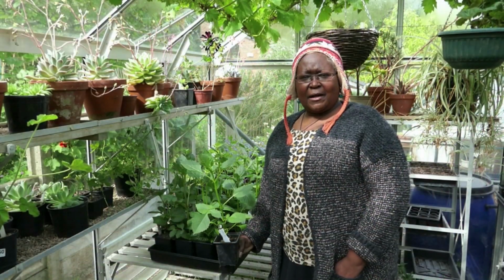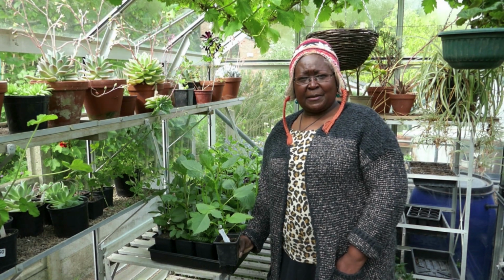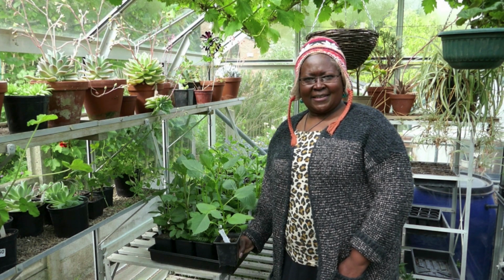These are the dahlias I planted out last month. I'm not quite sure if there's going to be a show in September, but these little beauties are going out next week.